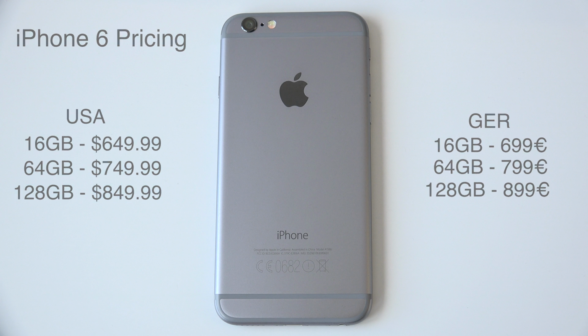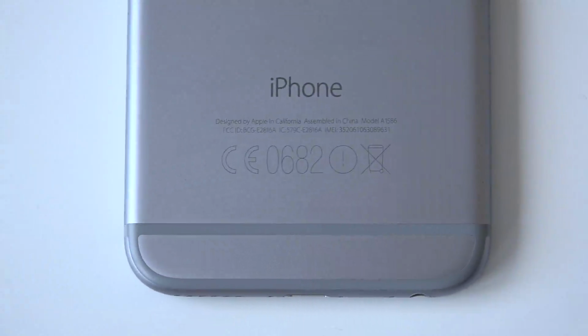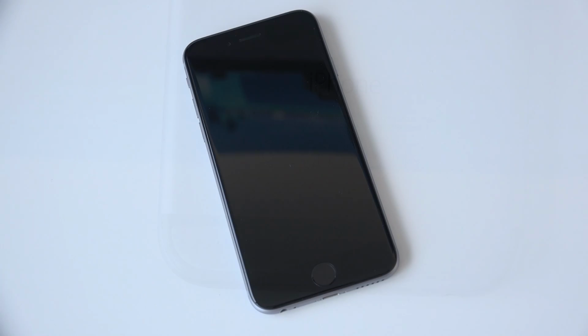Now, in my opinion, the iPhone 6 off contract is just incredibly overpriced, and I would have never paid 799 euros here for the 64GB version. So I think it basically just makes sense to pick up such an iPhone if you actually get it heavily subsidized on a contract, and that's also what I did.